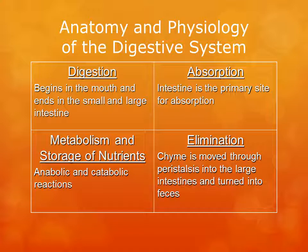Metabolism and storage of nutrients. Enzymes are catalysts that actually will speed up chemical reactions. Metabolic reactions include glycogenolysis, glycogenesis, and gluconeogenesis. As we are eliminating the food from our body, that food mass in liquefied form is called chyme.